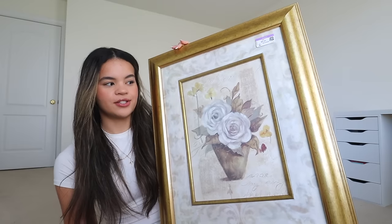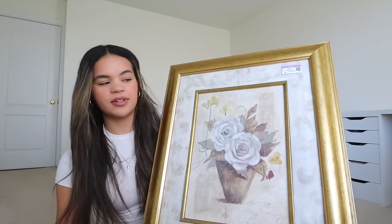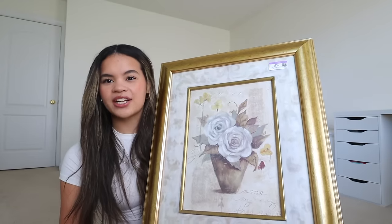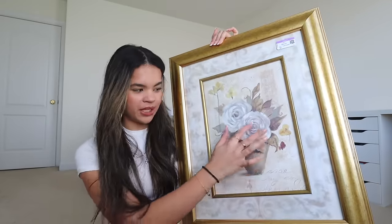Then I also found this one. This kind of looks very old lady-like, I feel like, but I have a vision and hopefully it turns out good. So we'll see. But I think it's really pretty. It has a nice gold frame, picture of a flower. I just wish it had more color to the flower. So I was even thinking of putting some watercolor reddish pink to it. I don't really know yet, but we will see. And then to go into those frames, I ordered a bunch of pictures from CVS.